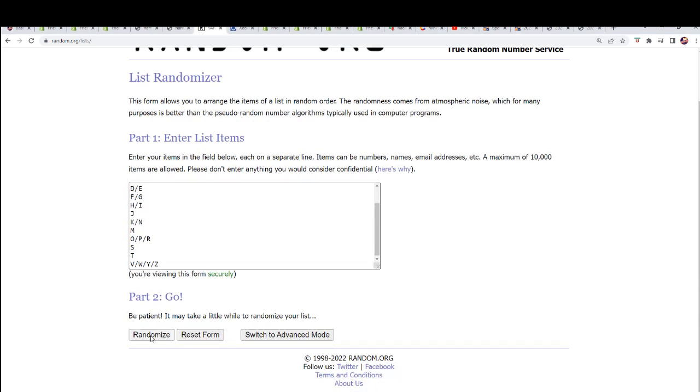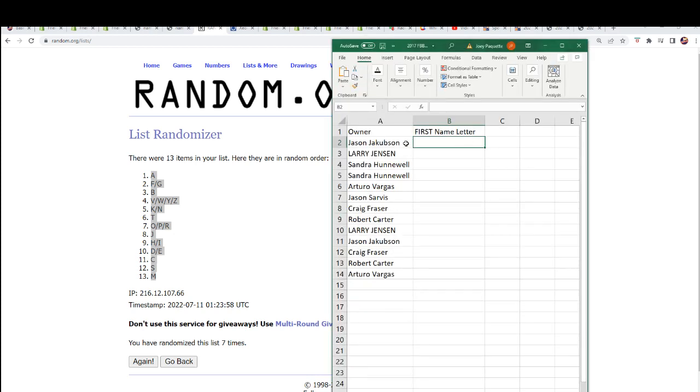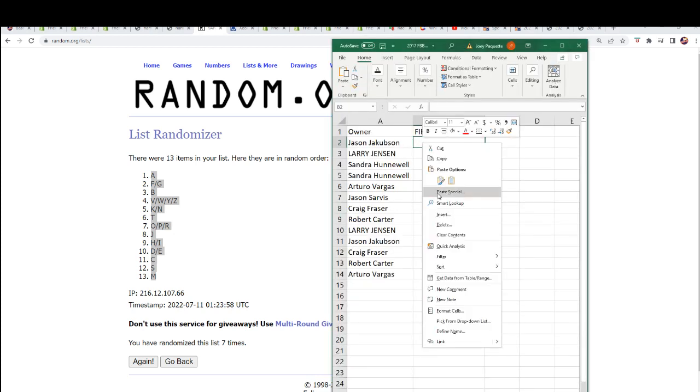Seven times for the letters. Good luck, everybody, in the break. Lucky number seven. All right, so now you can see how things look, as you can see which letter you have in the break.